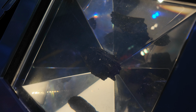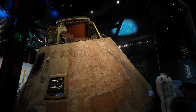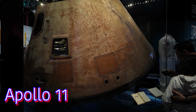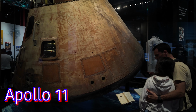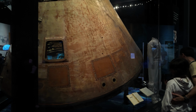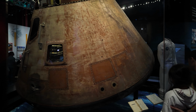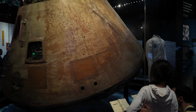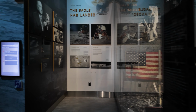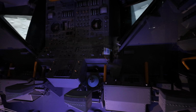This is a piece of the moon. And this fell apart. Oh, right. This is an actual module from the 70s. That's remarkable. Apollo 11. This went to the moon. Well, it got close to the moon, and then they got out and went into the other thing, the Eagle. Here's Apollo 11 lunar landing module, the LAM. Fascinating.